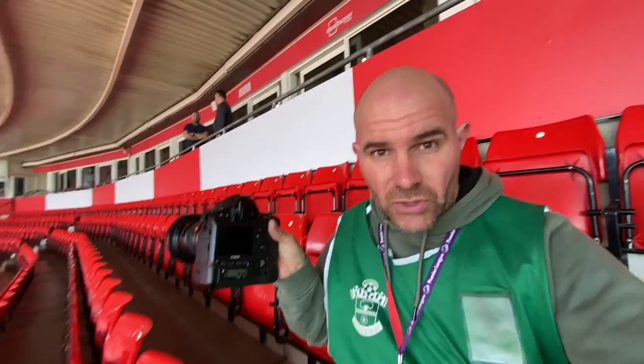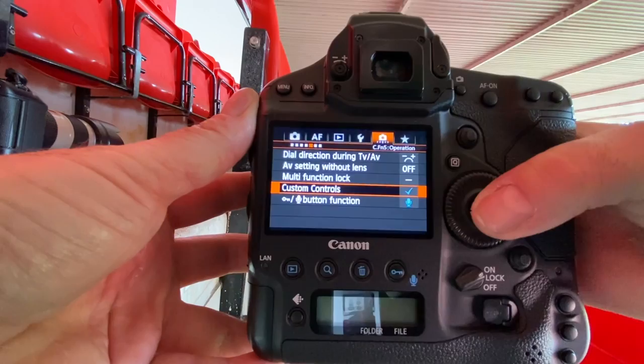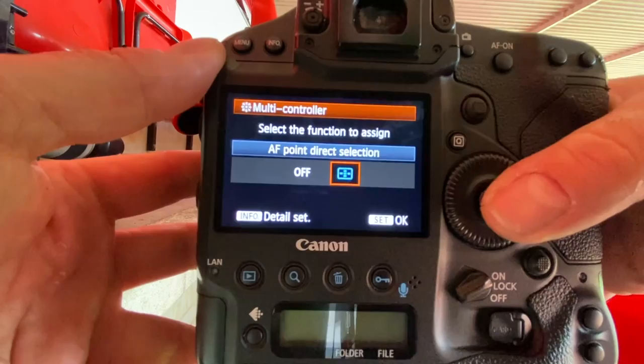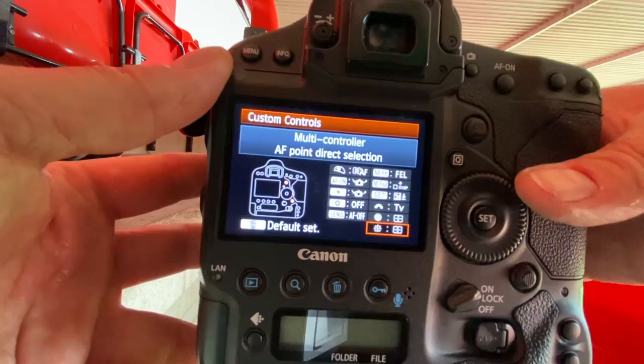So just one second, I'll just put this down again. So again, it's in custom functions, and then scroll down to the joystick, it's highlighted there on the screen if you can see that, and then select that, and then you have only two options, you can either have it off or to control your single focus point. And that's what I use for that. So it's a really handy method. It just speeds up your flow basically. So hopefully you can add that to your photography.